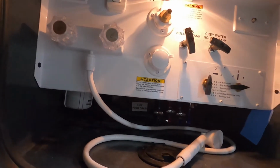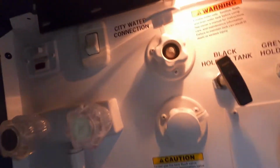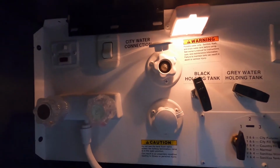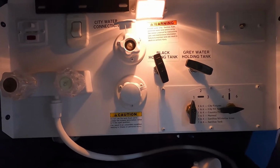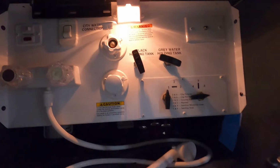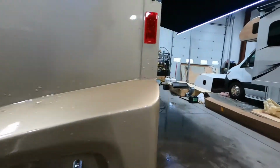Now, then I want you to go inside. Take this water pressure regulator, hook it up to your city water connection. Go ahead and turn your hose on. Now I want you to go inside and deploy your slides so you can get inside and open up your water taps. Open up your water taps so you got a nice steady flow of water going through them. Shut them off once the water's flowing good.